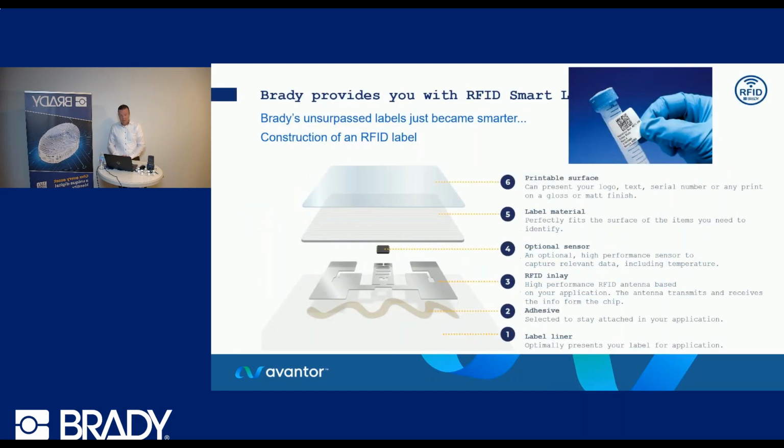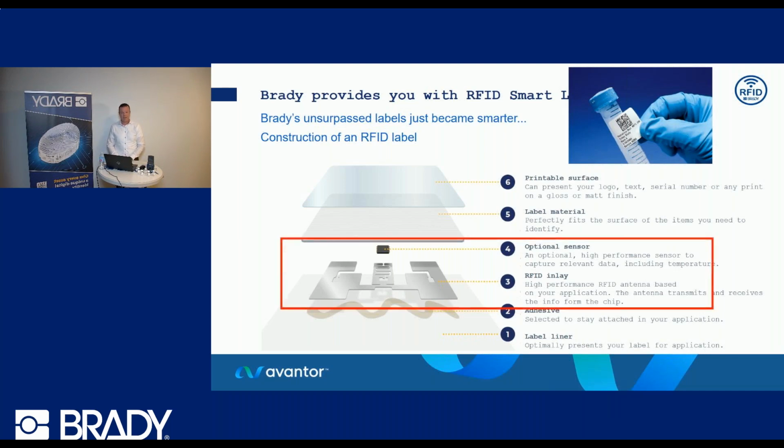How is an RFID label built up? It's practically built up the same way as a normal label. We have our label liner, then we have our adhesive, and then we place an RFID inlay inside the label. Optionally, we can use a sensor, for example a temperature sensing or a moisture sensing sensor. And then you have your label material and your printable surface where you can print text, barcodes, etc.